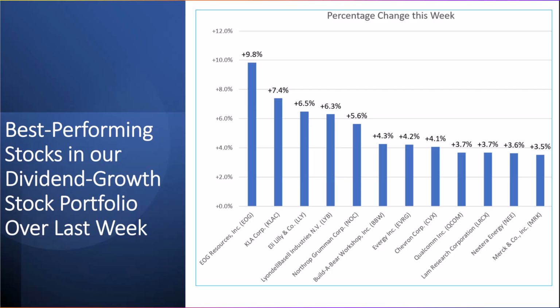Now, recently, there's been a conflict started in the Middle East, Iran and Israel, and so oil prices have shot up. So EOG is being helped by the oil prices being higher, as well as Chevron down here with a 4.1%. Some of the other higher gainers this week were KLA Corp, one of my favorite chip companies, 7.4%, Eli Lilly 6.5%, LyondellBasell Industries 6.3%, and then we've got some others at 5% to 3%.